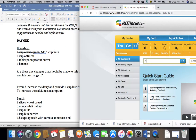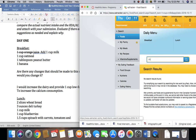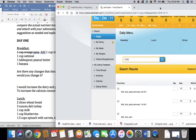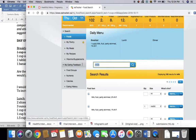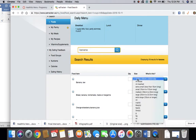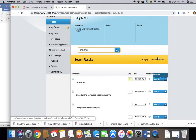So the first option is 1 cup of milk. So I'm going to search. If you're too specific, it doesn't work, so I'm just going to put milk. I'm going to find this one's 2%. This is 1%. So I'm going to change it to 1 cup here, and I'm going to add to breakfast. And then I'm going to add the banana. With the banana, I would find a raw one, and let's see if they have equivalents. So we'll just say 1 medium banana was consumed, and I'm going to add to breakfast.